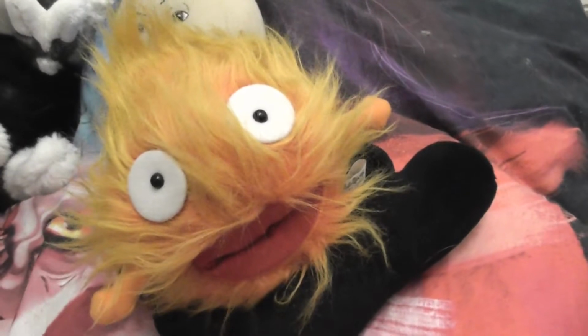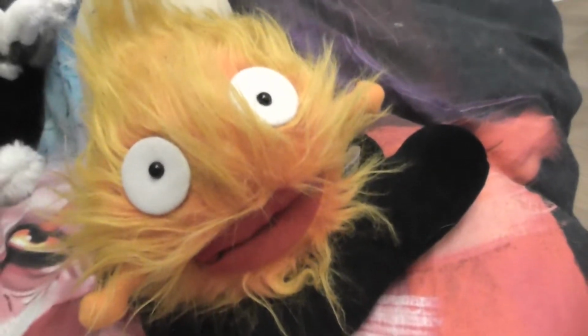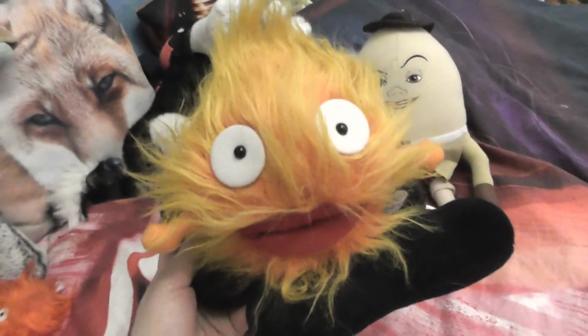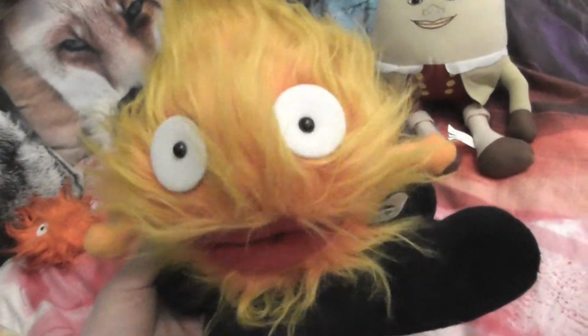Also, when I watched the movie for the first time with Chris, I thought, look, the fire has eyes. It's so cute. So ever since I call him the fire with eyes. So yeah, that's my little Calcifer plush. I love him. I have like no idea. I had him for like $5 on Vinted. Can you believe that? I was so lucky. I basically bought all the ones available.